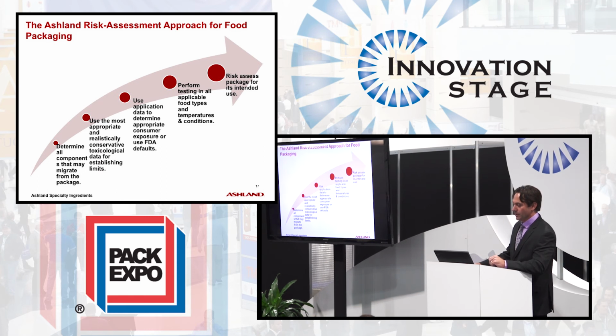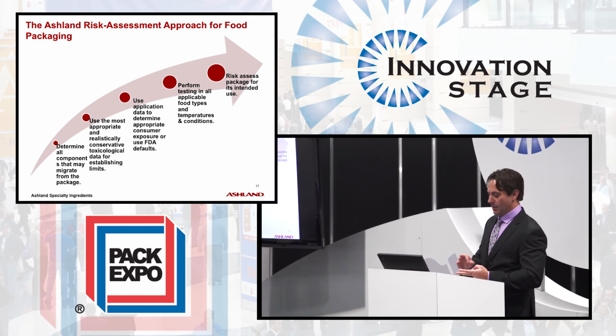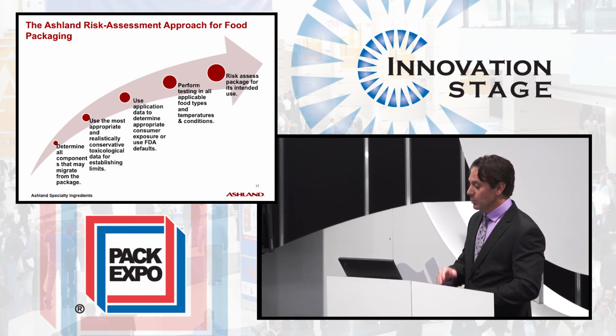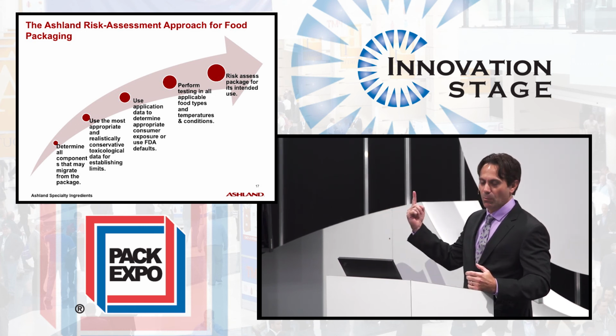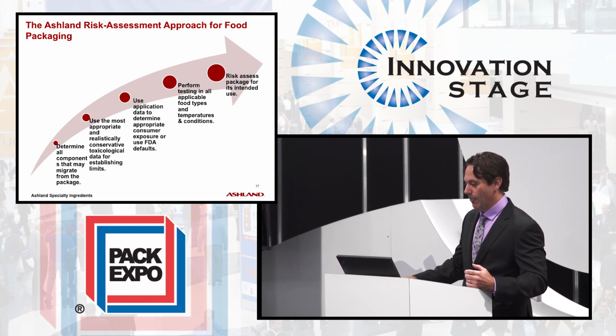And this is the key to this. If somebody says, I need this type of package, this is the question you should be asking: okay, what food's going into it? How's it going to be processed? How long is it going to sit on the shelf? Those are the questions you need to ask up front. This is where the key is between people like Ashland, our converters, and the brand owners. It all needs to be a discussion about what you are doing with this so that we can provide a better product and a safer product for you.